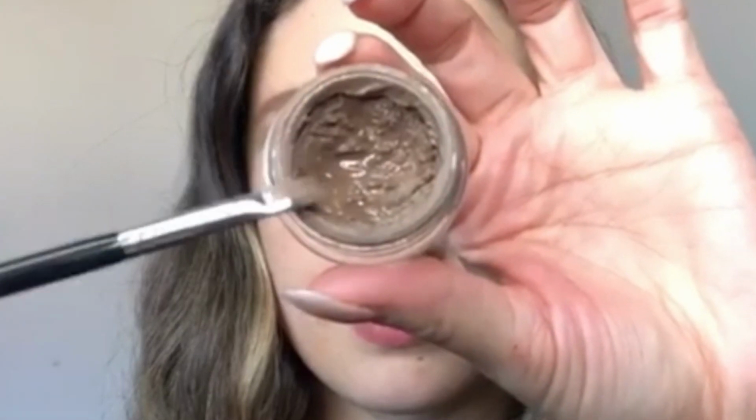So what I do is I mix one little drop if my brow pomade is a little bit dry, or if I want it to have a little bit more of a slip to it, so I can draw those tiny little strokes and lines. And that's all you need. It's one tiny little drop. It doesn't damage the product.